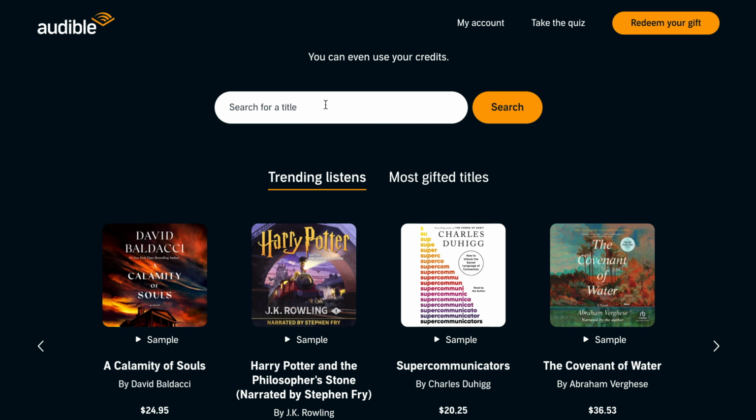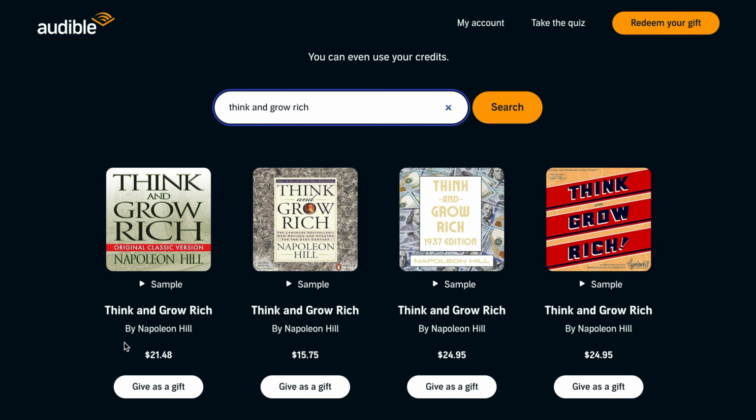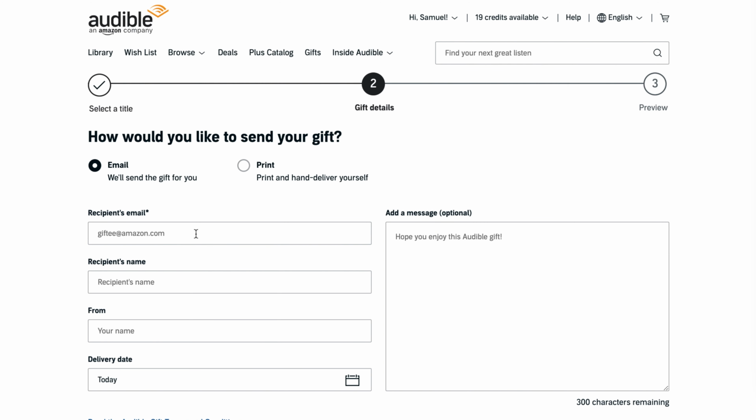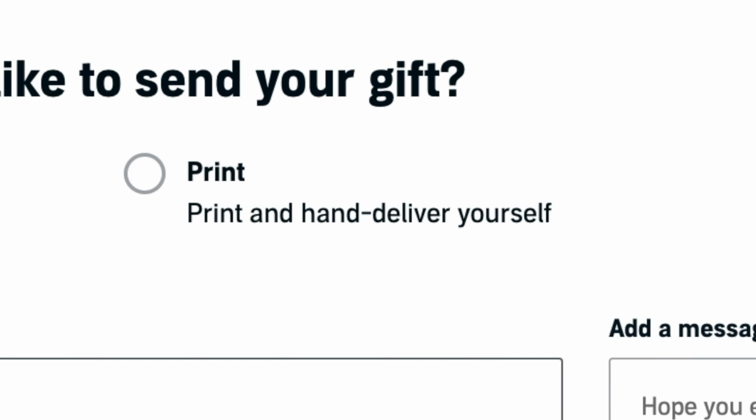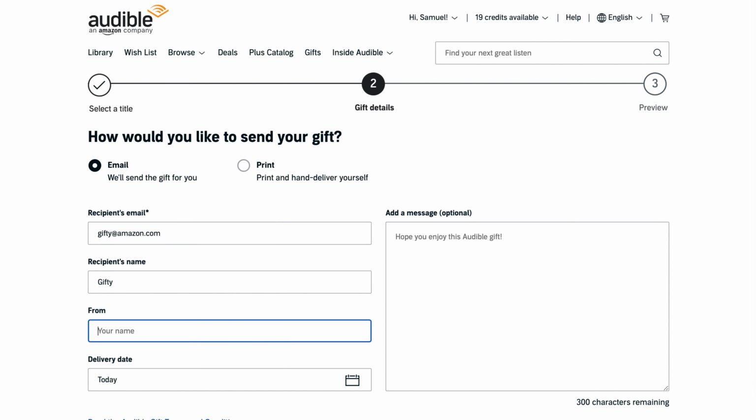Step 1, go to the gift center. Step 2, search for the audiobook that you want to give someone as a gift. Step 3, click Give as a Gift. Step 4, choose how you want to send the gift. It could be an email or you could print it out. Step 5, enter information about the gift.